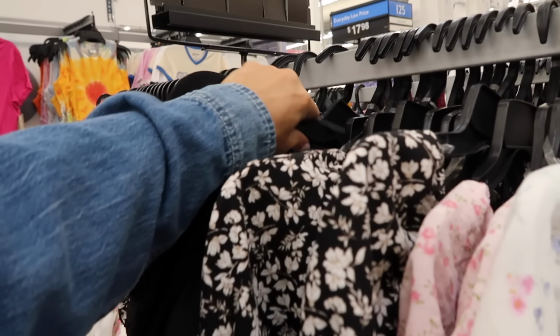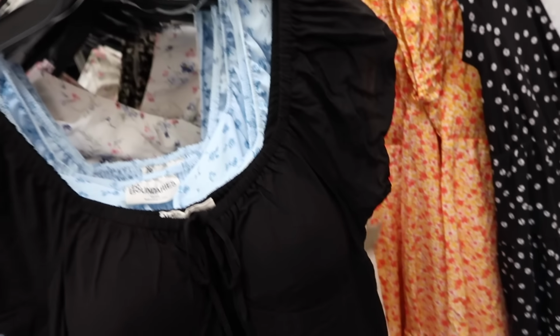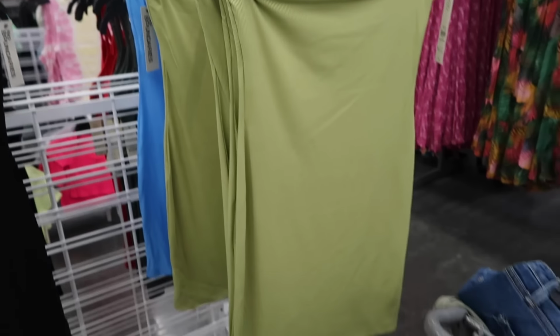New dresses from No Boundaries. So these have the little tie, flowy with the drop tier, same fit around the back, and they are going to be $14.98.